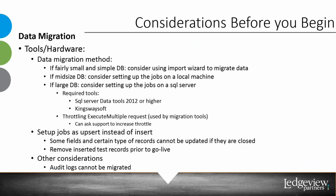So when you're setting up your jobs for moving data, one consideration that might help if you have large amounts of records, or you don't want to take as much downtime when you're doing the migration, is you might want to set your jobs up so that they do an update or an insert instead of just inserting records. The reason for this is you can then run some records in over the course of multiple days, and then on the go live date, just pick up changes since the last time you ran the job.